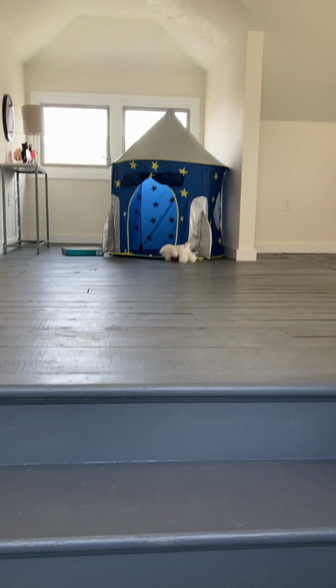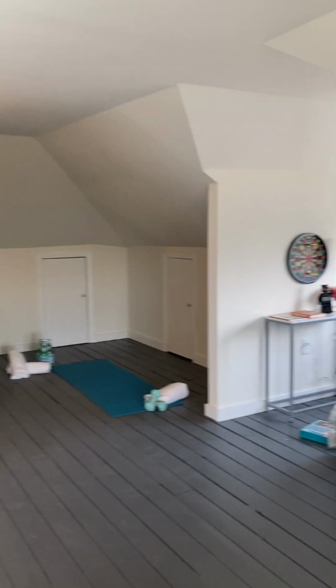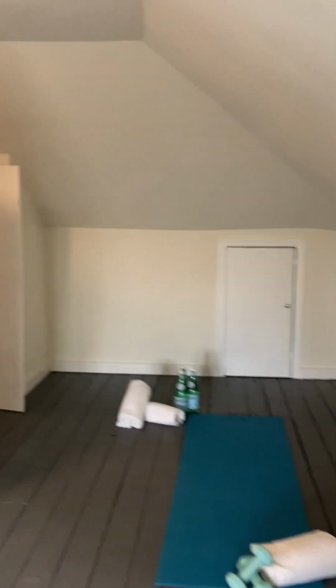Going up. This is really pretty space, but it's just basically a finished attic. There's no heating and no cooling, just like anywhere else in the house. Upside down electric outlet. So closet, set up almost like a sauna with a bench. More storage, again finished.